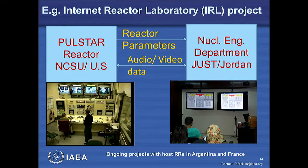You can communicate and ask the operator, I want to start now, I want to withdraw the control rod, and he or she will do the job for you. And I think this is an efficient way to introduce reactor physics and nuclear engineering for the countries and organizations who do not have direct access to such facilities.